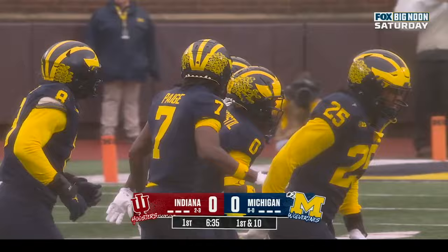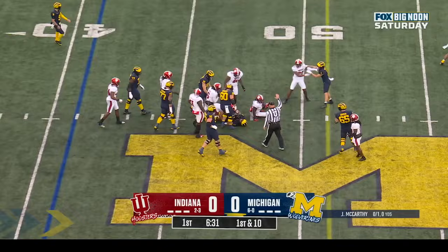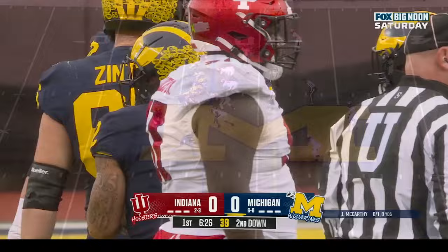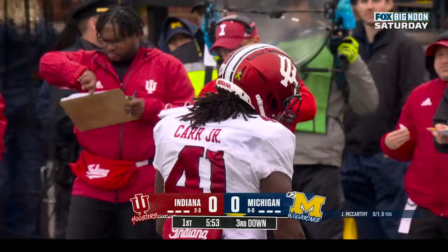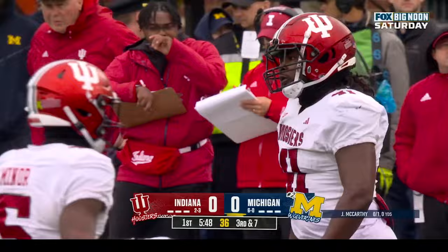And they'll hand it off, Blake the Great. Blake Corum straight ahead. And Philip Dunham with the tackle. Corum remaining in the backfield. Here's McCarthy. JJ looking, and he's sacked again for the second time. Great pressure from behind. Linnell Carr Jr. again in the backfield, and he's credited with his second sack of the day.